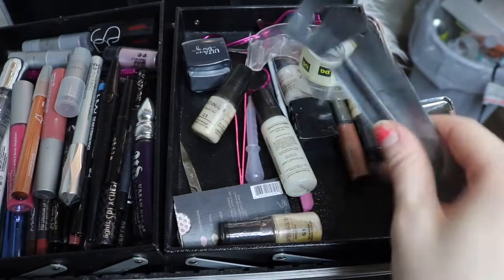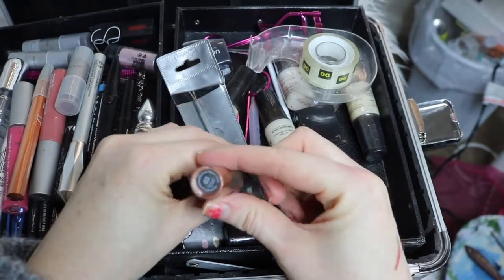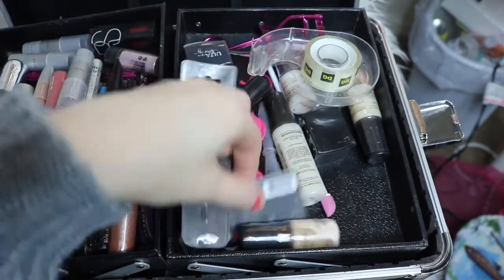I don't need this nail polish in here anymore. And then I've got this Ulta Brilliant Color Lip Gloss. It's like a shimmery brown. I've never used that one. I got it for free.